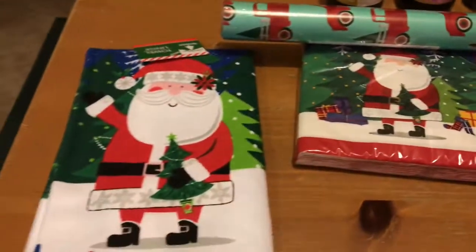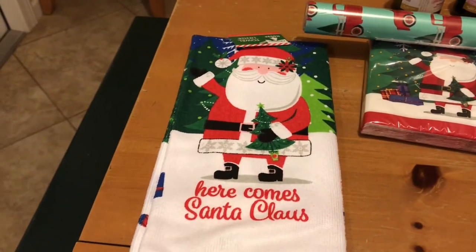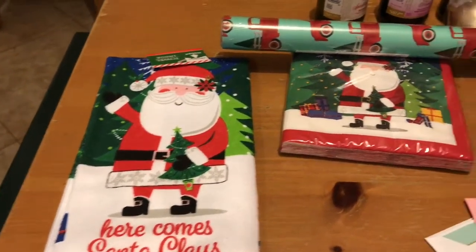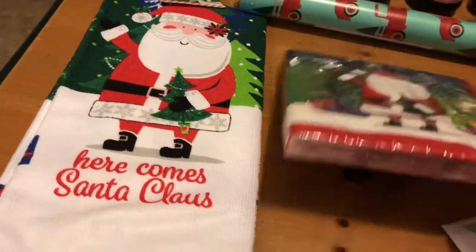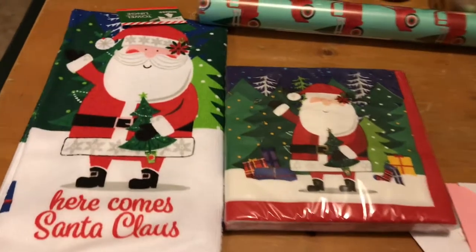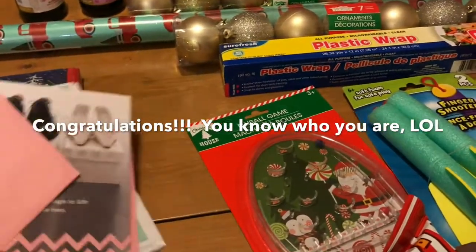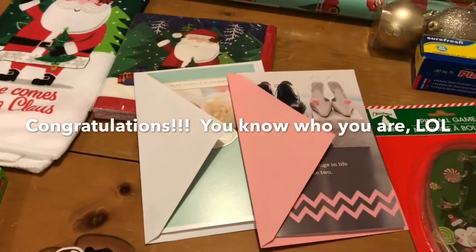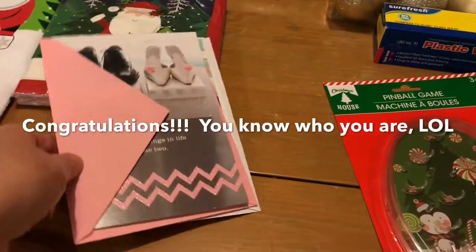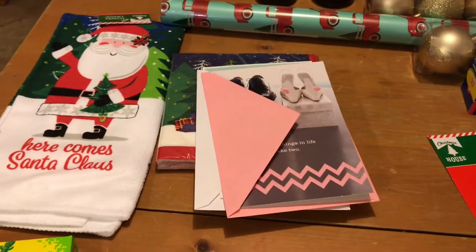And I didn't notice until just now, sitting next to it, that the dish towel I got is the exact same picture as the napkins. Huh. There are a couple of people getting married that I know, so I got some wedding cards for them. And that's a great deal at 2 for $1.